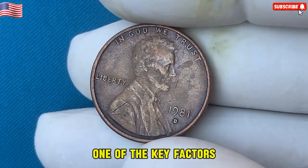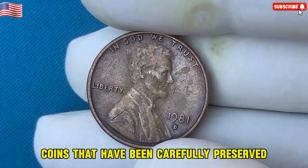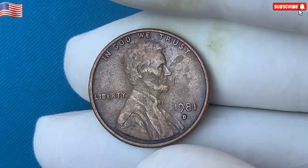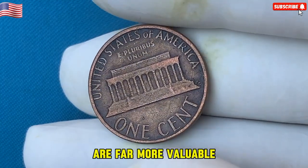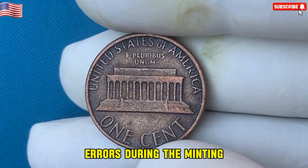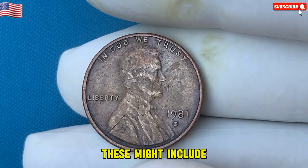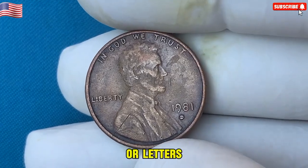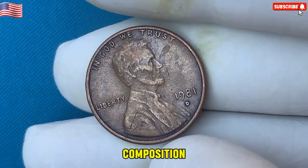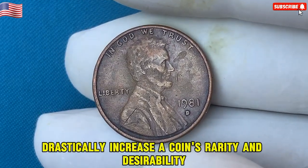One of the key factors collectors look for is the coin's condition. Coins that have been carefully preserved, showing no signs of wear, scratches, or discoloration, known as mint state coins, are far more valuable than their circulated counterparts. Additionally, certain errors during the minting process have created pennies that are unique. These might include doubling of the date or letters, off-center strikes where the design is shifted, or even anomalies in the metal composition. Such errors drastically increase a coin's rarity and desirability.